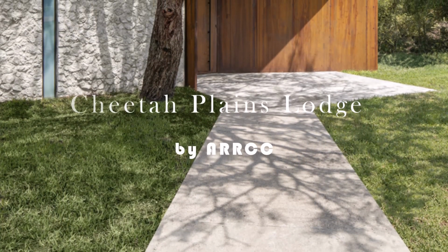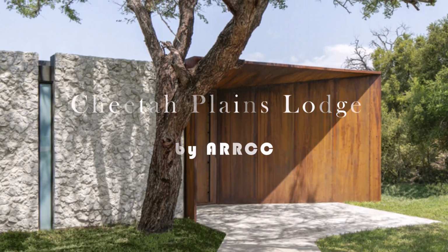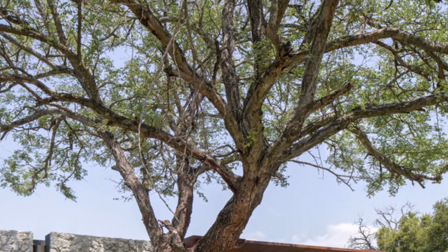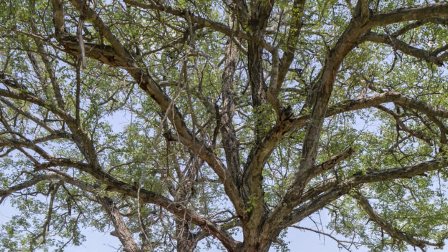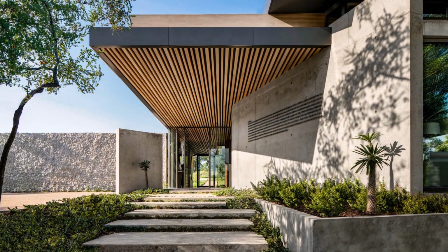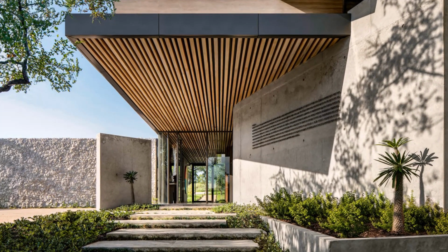The Cheetah Plains Game Lodge in the Sabi Sand Game Reserve within the Kruger National Park, South Africa, represents a groundbreaking approach to safari-style architecture and hospitality, designed by ARRCC. The lodge seamlessly blends modernity with the primal beauty of nature, creating a unique safari experience that contrasts contemporary design with the raw landscape.